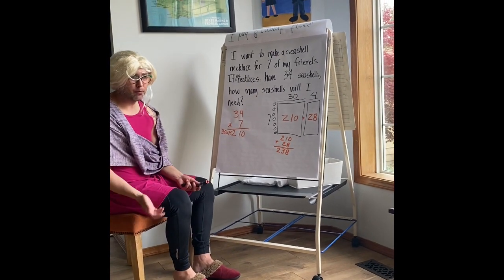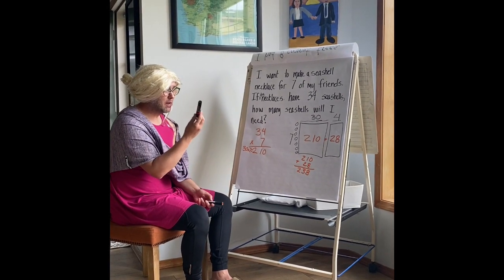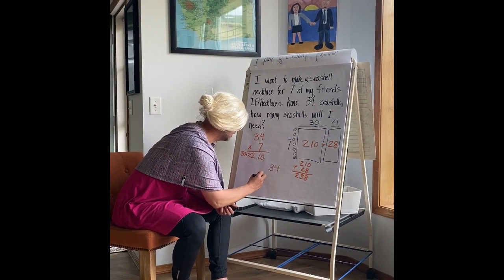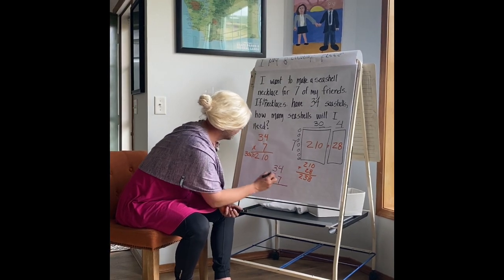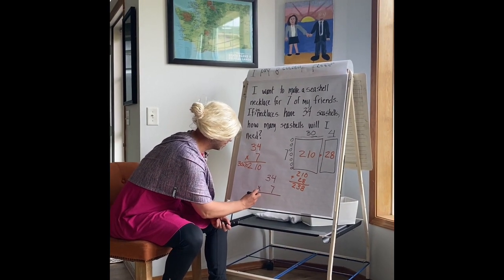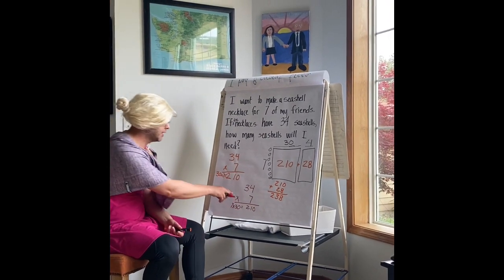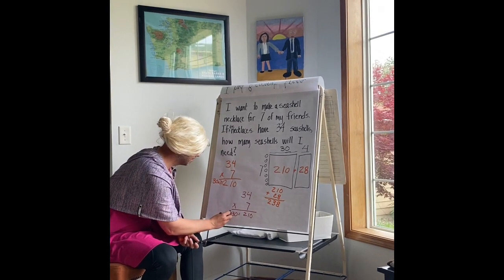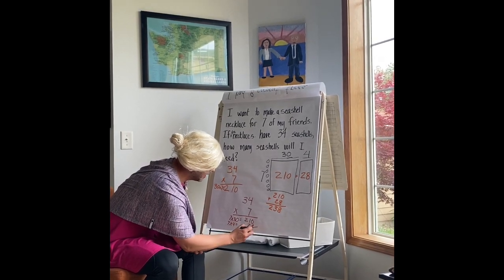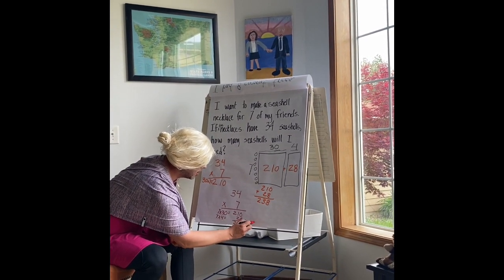However, I want to do one more strategy. Since they're going into partial product and the actual algorithm, let's do that. I'm going to use red. Red's my favorite color. I'm going to do 34 times 7. First, I always start with the tens. So 7 times 30. I know that's 210. And then I'm going to do 7 times 4. And that equals 28. So if I stack them in line, it becomes 238 seashells.